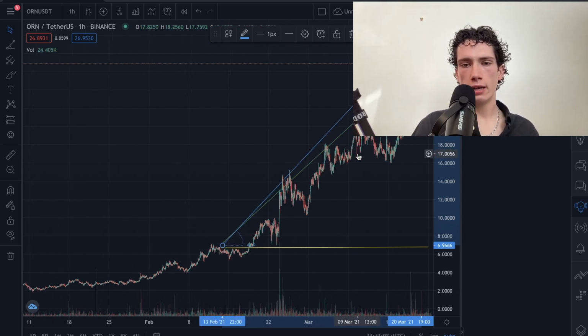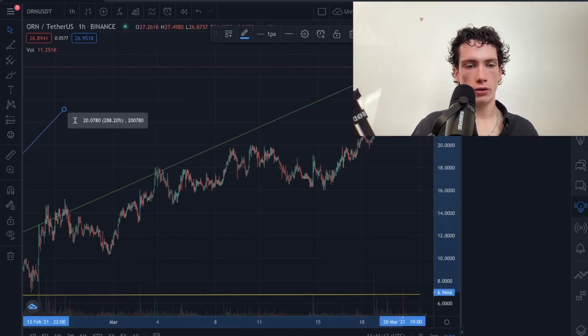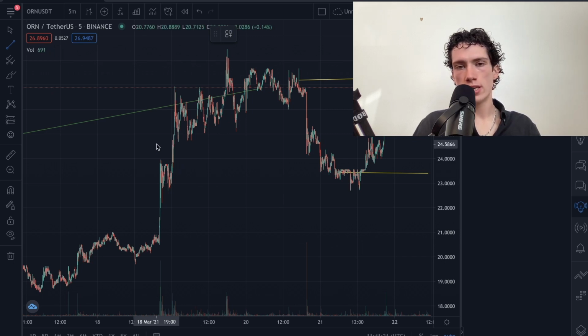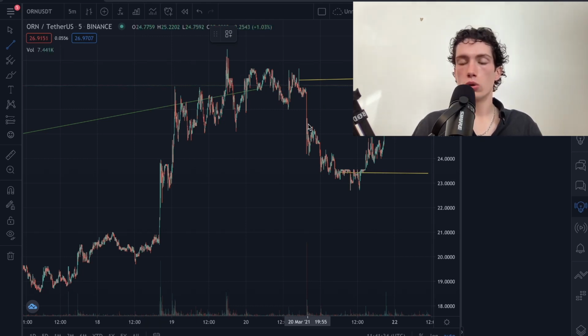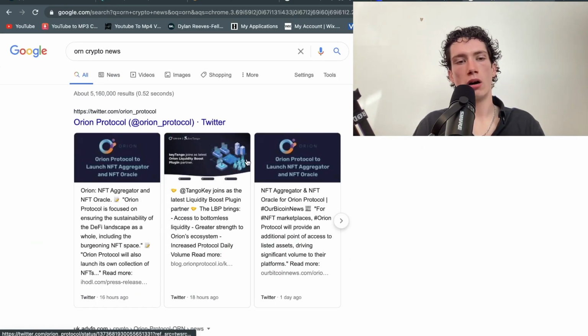So if we take a look at any patterns, I often like looking out for triple bottoms, as I'm sure you've seen in the last video. But there seems to be no clear-cut pattern with ORN. There's no triple bottom. There's no clear resistance. But arguably this is a resistance level. But in my opinion, this is really about the concept. What made me invest was I looked at the concept, I looked at the market cap, and I saw good potential with it.